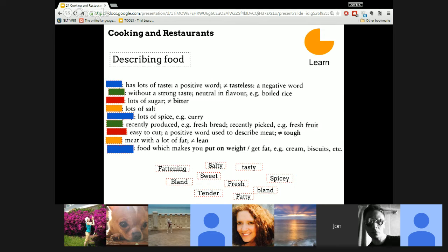Okay, and Elena, why don't you do one more? Do the last one as well, the blue box. Food which makes you put on weight, get fat. Example: cream, biscuits. It's fattening. So fatty and fattening are not the same thing, basically.